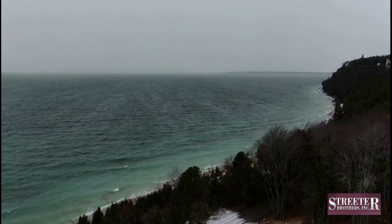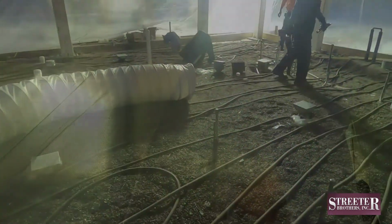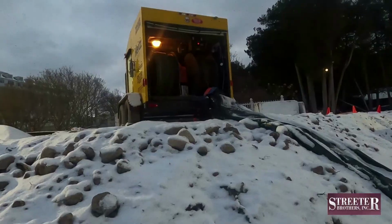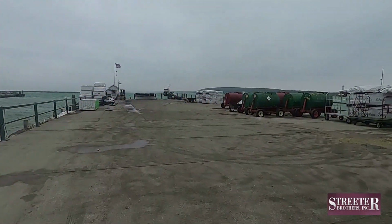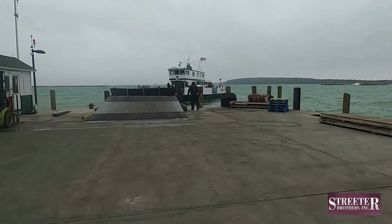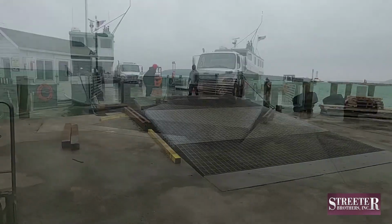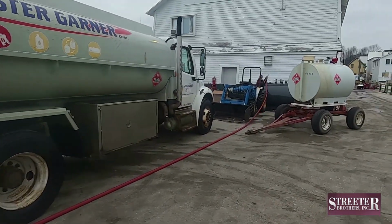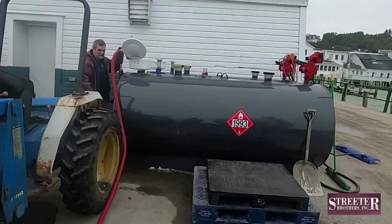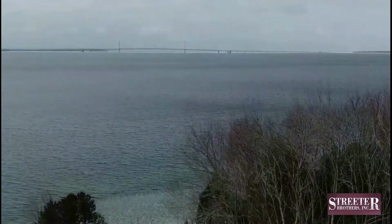The frigid Straits of Mackinac, northern Michigan weather the guys are working in necessitates all the ground thaw equipment being used around the clock. And with the other construction equipment being used, they found themselves needing more diesel fuel delivered to the island. Webster and Garner Oil and Propane of Clio and Houghton Lake came through, and on January 15th, a Webster and Garner delivery driver loaded his truck with over 2,000 gallons of off-road diesel fuel and made the trip over on another very windy day.